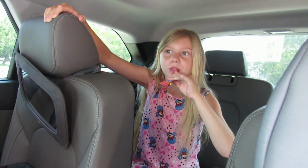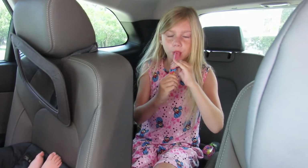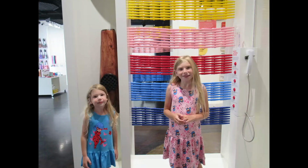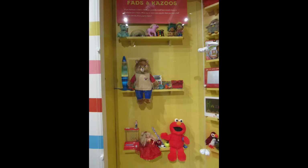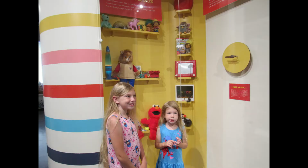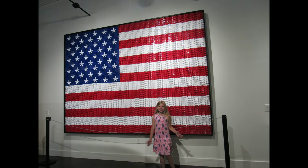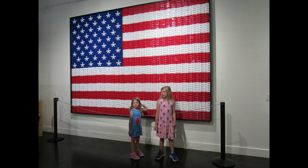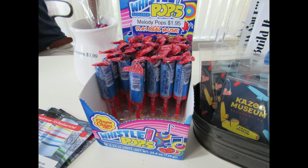Lily, you gonna try it? Is it good? You gotta pull the yellow lever down and make the whistle sound. You gonna do it? You gotta blow into the whistle. Riley's blowing into the whistle, making music. Good job, girls. Whistle candy. All right. Kazoos!